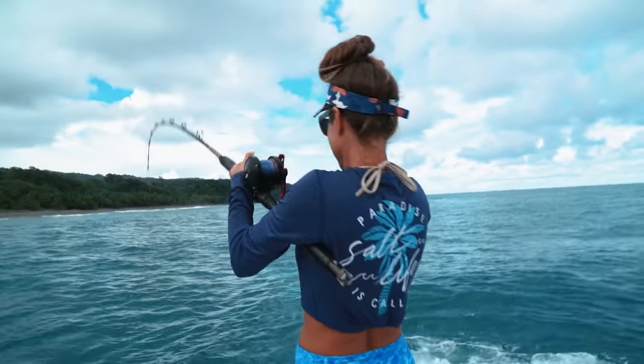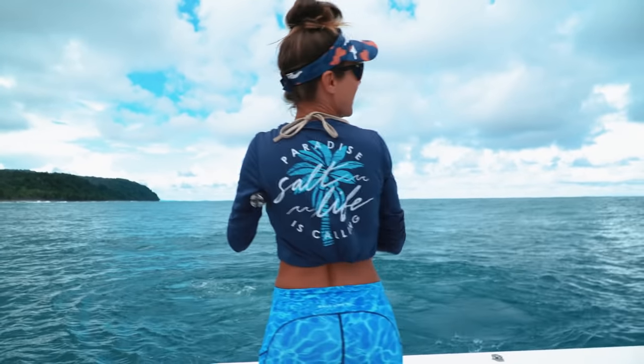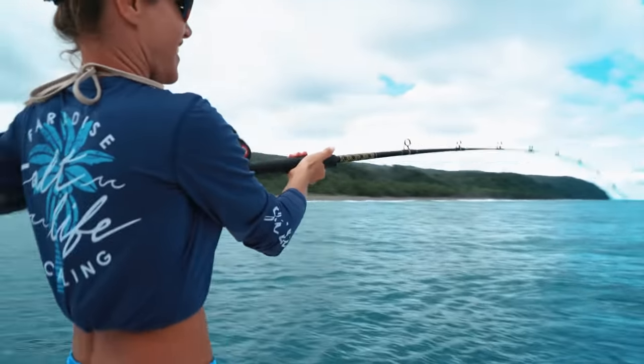Started putting around a little bit again, seeing if we could run into something else, and we ended up catching an African pompano, which was awesome because Jeff was wanting one for dinner, and we got it. Woo! Good shot! Aha!